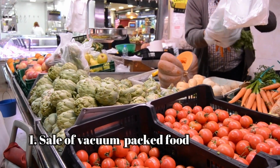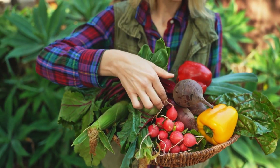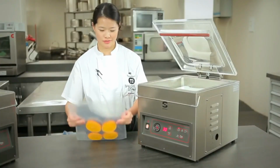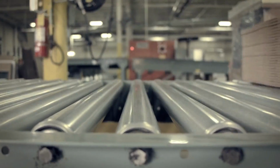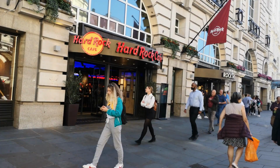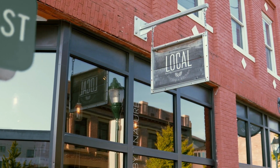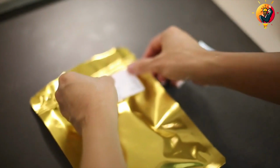1. You can offer a variety of vacuum-packed foods, such as marinated meats, fish, vegetables, fruits, baked goods, snacks, and more. These packaged foods maintain their freshness longer, which is attractive to consumers. 2. You can also offer vacuum packaging services to other companies or individual customers. For example, restaurants, food stores, catering businesses, or even individuals who wish to package food for their own personal use. You charge a fee for packaging products in airtight bags or containers.